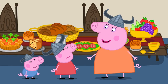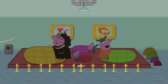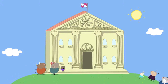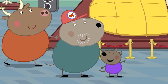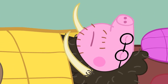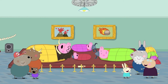I think it's time for bed. Let's find a nice spot to go to sleep. Whee! Good night, everyone. It is now morning, and lots of visitors have come to the museum. Oh, whoop! Look at these Vikings, Granddad! Moo! What a great mammoth! It looks so lifelike. Everyone thinks Peppa and her family are part of the museum.